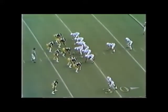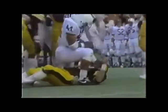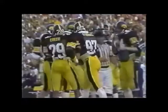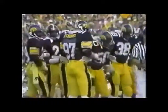12:11 to play in the half. Penn State still without a first down. Manoa, nothing. He'll lose a yard. Well, I don't know how bad Hayden's foot is. We know that he's injured. But that nose guard there, they came in the gap. There was absolutely nowhere for the ball carrier to go.